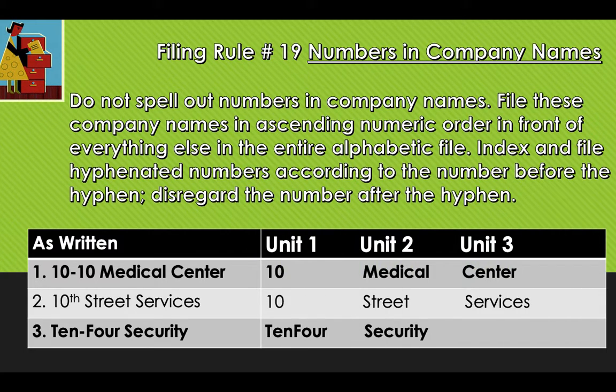So as written, number 1, we have 10-10 Medical Center. We would drop the hyphen and the number after the hyphen, and we will file it as the first filing unit would be 10. The second filing unit would be medical, and the third filing unit would be center.